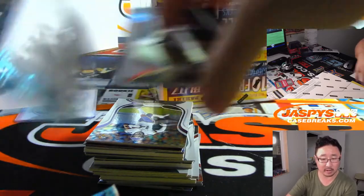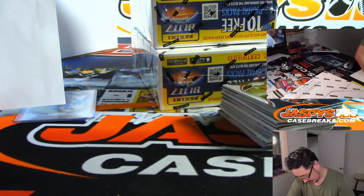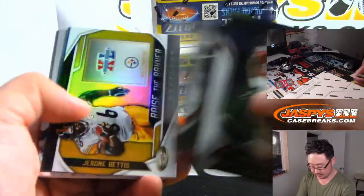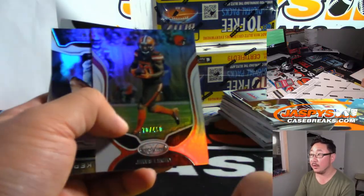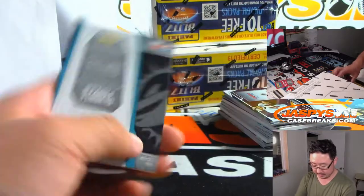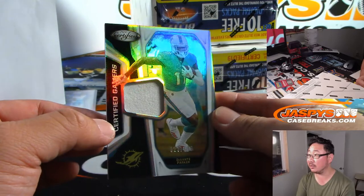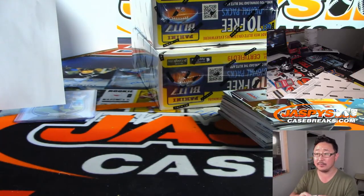From Bill, Curtis, Lucas, Edwin, Trey. Thanks, guys. All right, let's see what we got in here. There's Jarvis Landry 450. And we've got Certified Gamers Relic, Devontae Parker to 199 for Miami. David Bruins with that.